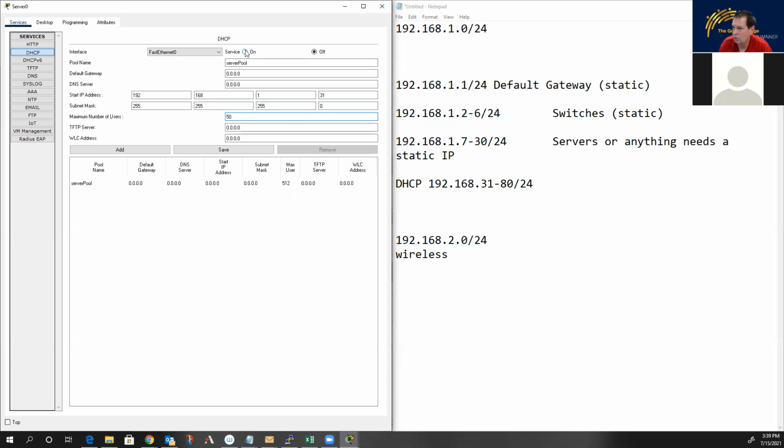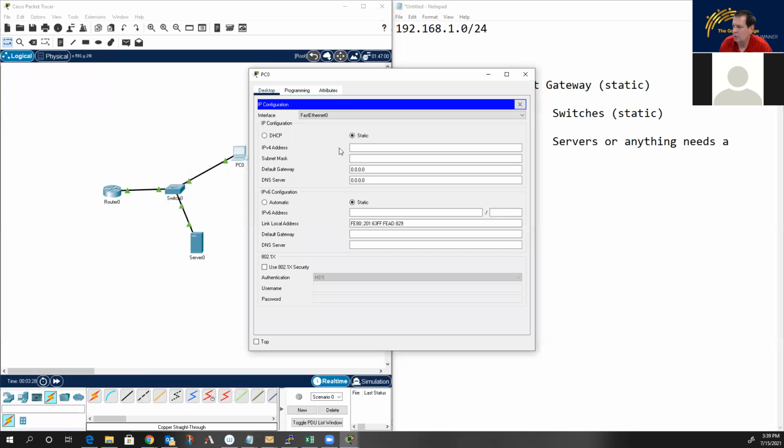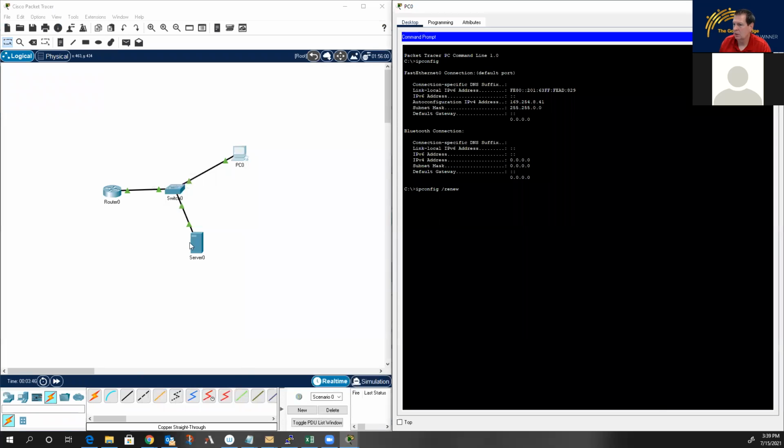We're going to turn it on. Let's do a default gateway, 192.168.1.1. We won't have a DNS server right now, we'll just put 8.8.8.8. Turn the service on. We should actually be able to go to this PC, and if it's on, yep, it's on, put DHCP here and automatic. We should actually be able to go to a command prompt, an ipconfig, and see that we get a dynamic IP address eventually. So renew. As long as I set that server up right.